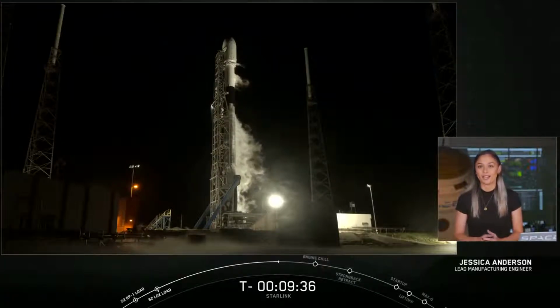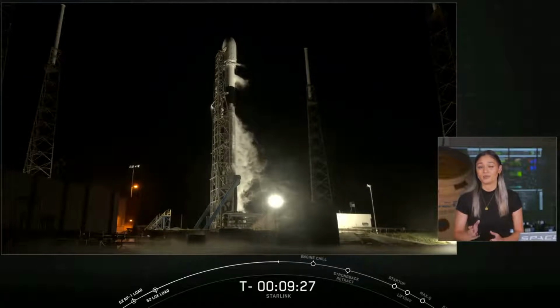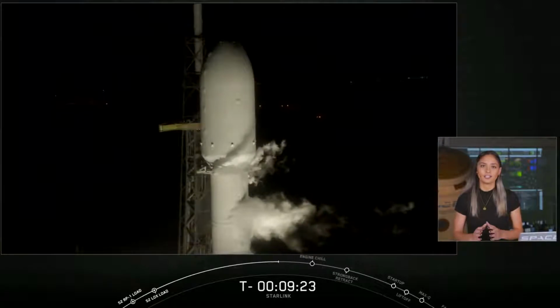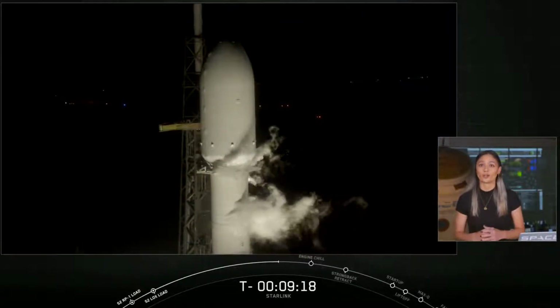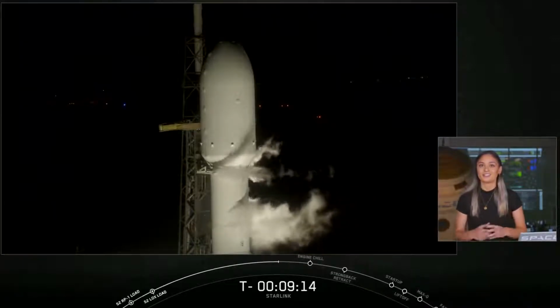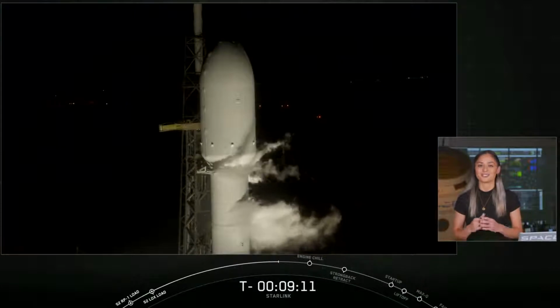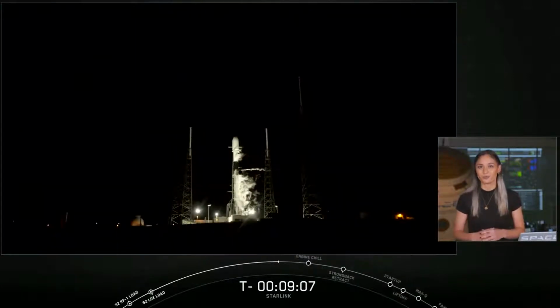You're watching a live webcast for our 8th Starlink mission and our 9th mission this year. To date, we've launched over 420 Starlink satellites to orbit. As a reminder, Starlink is a constellation of satellites that can provide high-speed, low-latency internet all over the globe, particularly in remote or rural areas where connectivity is limited or completely unavailable. This latest launch comes on the heels of our historical first launch of humans over the weekend. In case you missed it, we'll give you a quick update on that later in the broadcast.